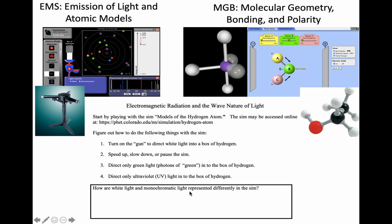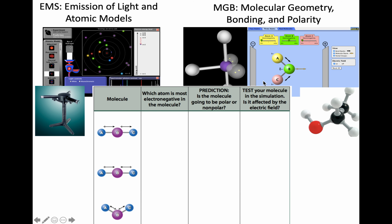Here's an excerpt that we have for the PhET sim that was looking at the wave nature of light. This is how it started. We're using language that you see in a lot of descriptions of PhET activities. Start by playing with it. See if you can figure out different things. In terms of the VSEPR one, we had quite a few opportunities where the student would make a prediction and then seek to test it within the simulation.